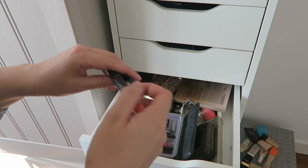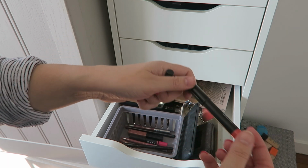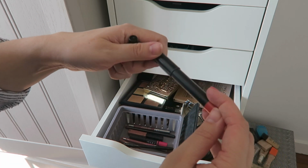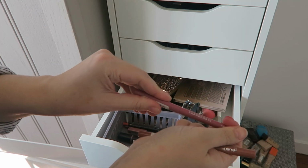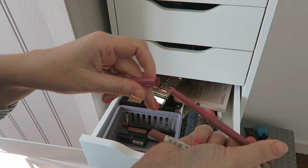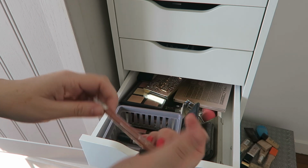The one thing I'm not going to keep is this. This is the Gosh lip pencil in Flamingo Coral. I used to use this all the time and it's definitely too old, so that is going to go. This Rimmel lip liner, not going to use it. It's definitely too old and it's pink, so I'm going to get rid of that. That was in the Kylie Jenner phase.